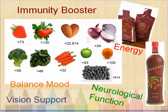One last thing that I want to talk about is our Immune Booster Ninja Red. This drink, it's a supplement type drink where it helps with energy, it helps balancing the mood, it even has vision support and neurological function support.